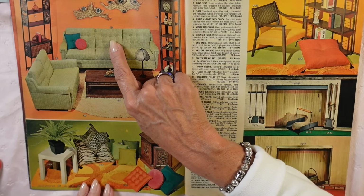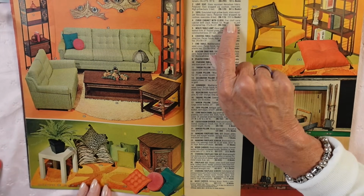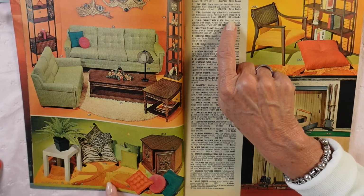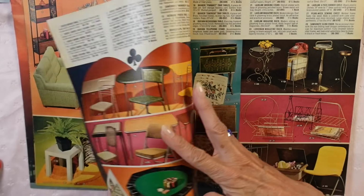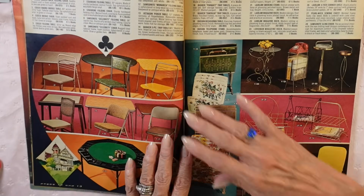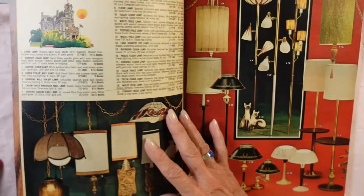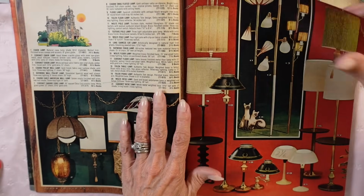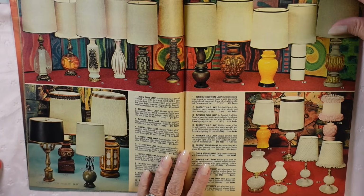Okay, number 3, this sofa. It's a number 3. Sofa is 111 1/6 books. So totally different valuation per book, I think. Lamps and lights. Yeah, ooh, lots of lamps. Wow.